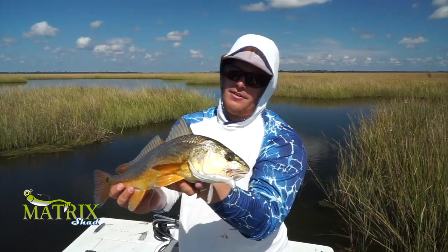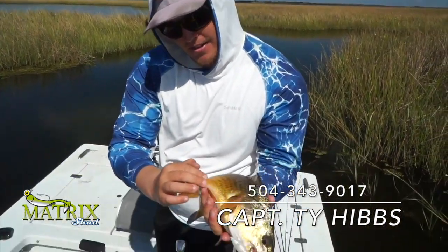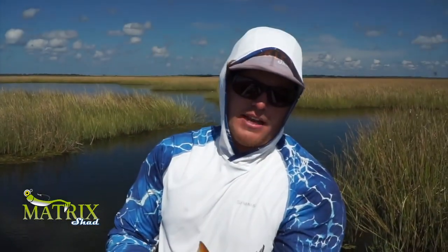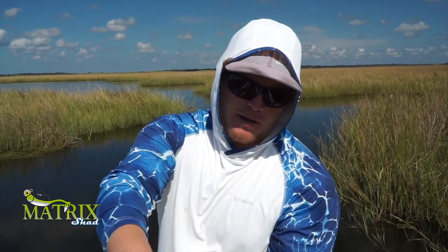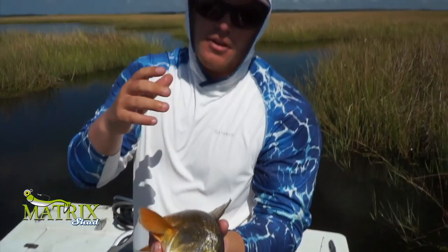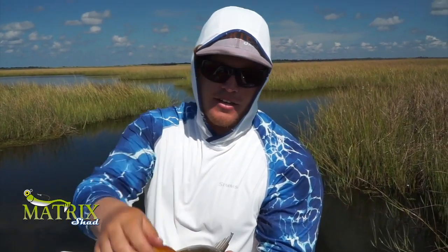Alright, as you can see on this little fish right here, little guy, look how gold he is. What we're doing this time of year in September, we're getting a lot of northeast winds. We're getting that water. It's just beautiful everywhere we look. So we're mainly using a white craw, something we could see easily. I always tell people, don't worry about the color as much when you're seeing them in that clean water, especially if they're eating good. You see this disappear, you know it's in his mouth.